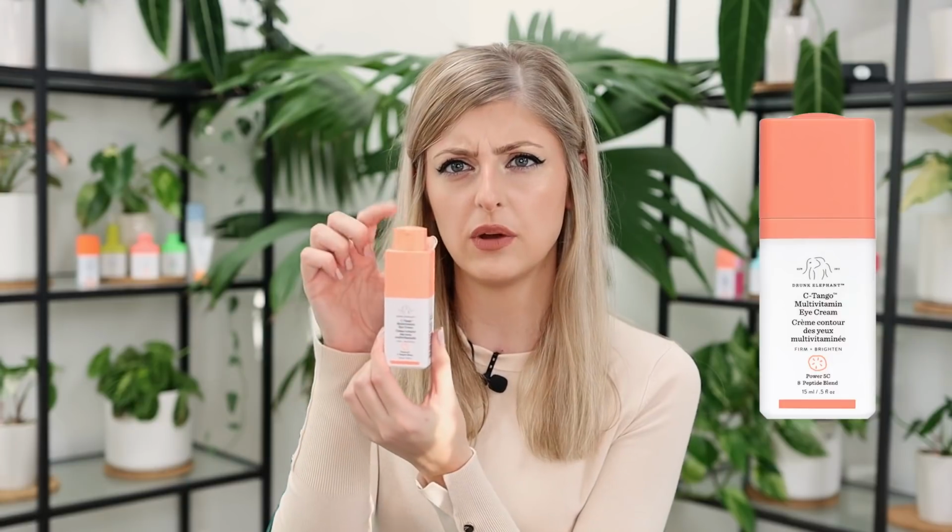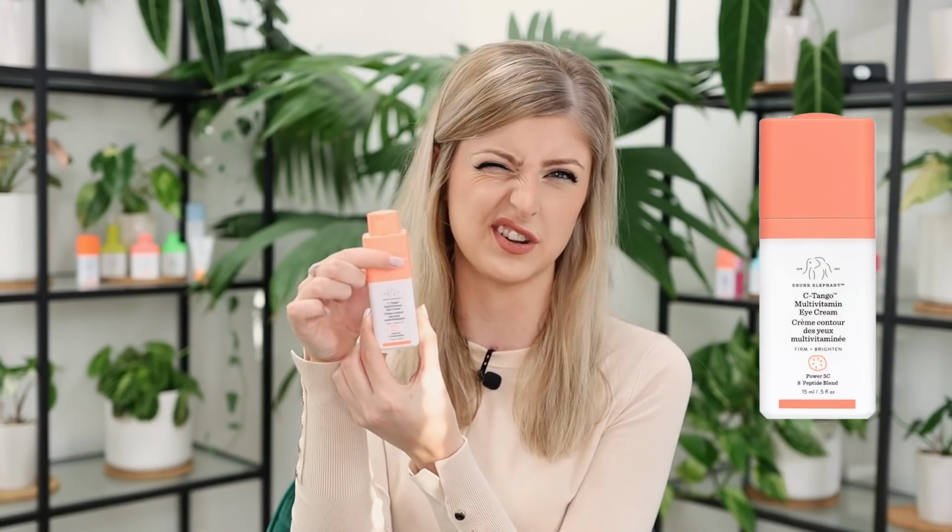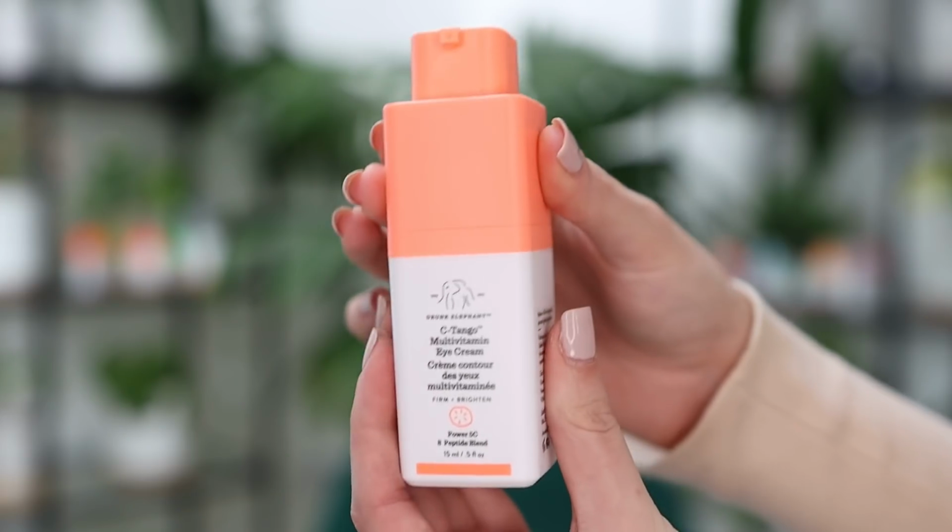I don't know if I mentioned this, by the way, but any of these Drunk Elephant products, they come out in a really nice way. They just click open, which is just really nice. So yeah, I use this all the time.